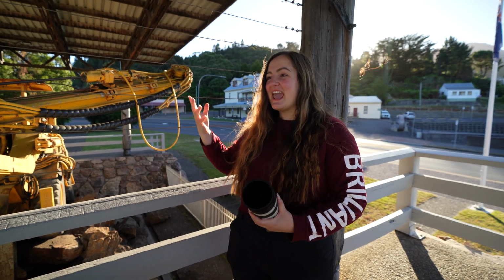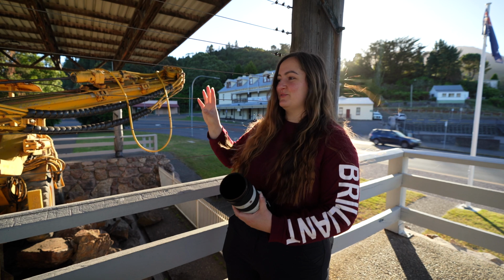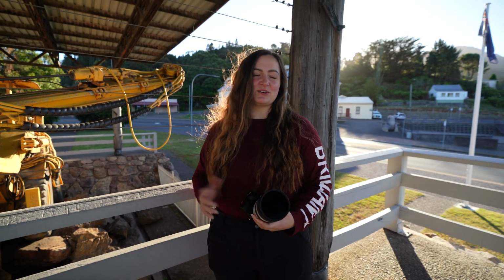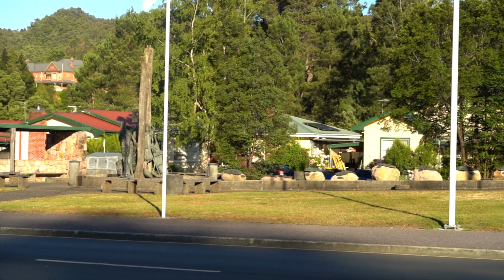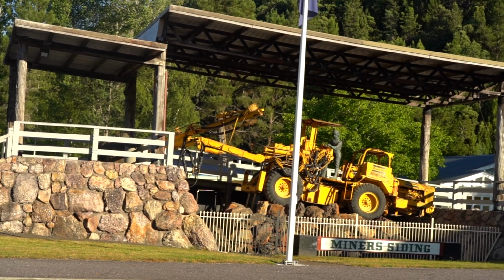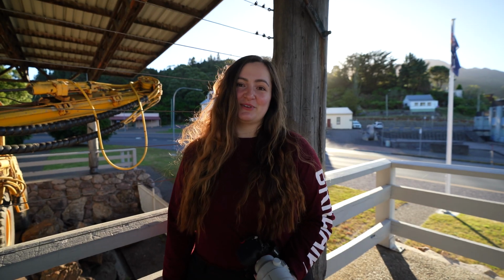So then you end with this massive drilling rig on a mine site, depicting what that would look like. So I found it so cool that this whole display is just massive and takes you through everything, and it's really cool and really impressive.